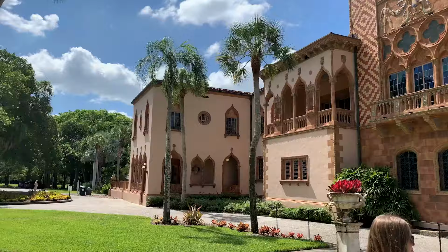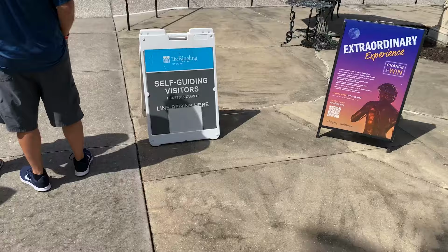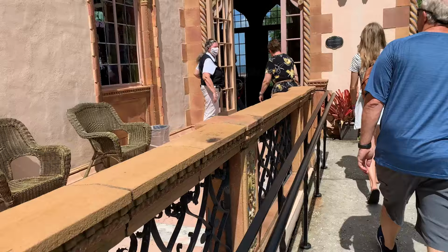Look how fancy this place is. Look at that. Wow. Very cool. Look at the view. And then the self-guiding visitor tour begins here. Getting ready to head into the estate here. Pretty cool stuff. Photos and videos are allowed, but no flash.